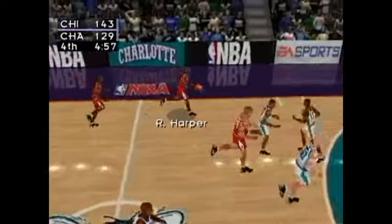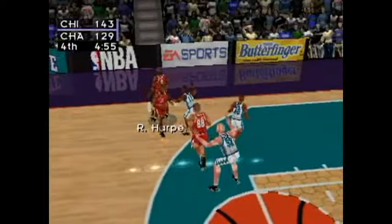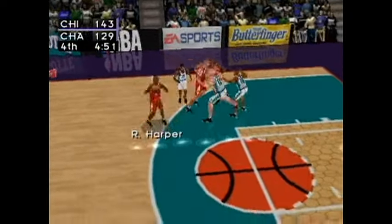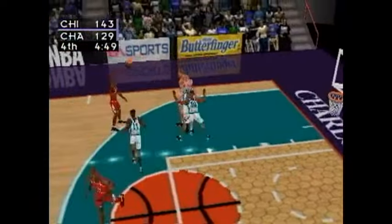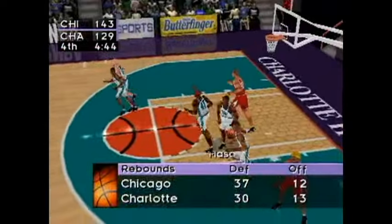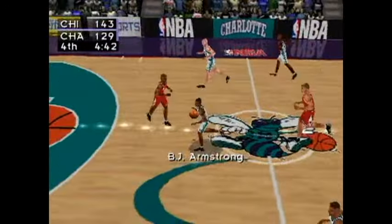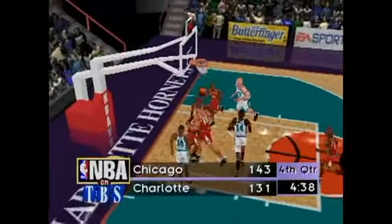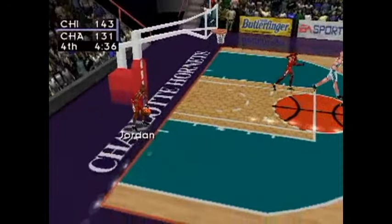Number 22 to Harper. From the left side to Kleine. To the left side. Number 23 squares up with the shot. He misfires. Mason to Armstrong. To Curry. He takes the turnaround jumper. All net.